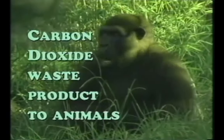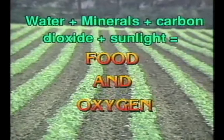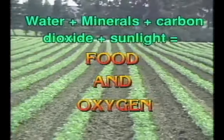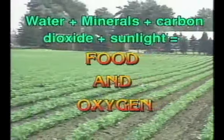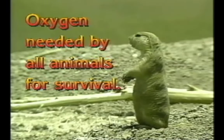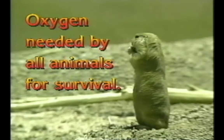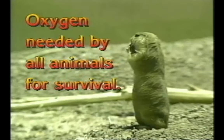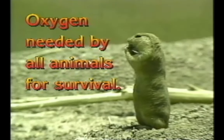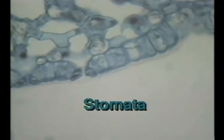Green plants need those ingredients plus sunlight to change the water, minerals, and carbon dioxide into food and a gas called oxygen, which the plant doesn't need. It just so happens that oxygen is something animals need to survive. So the plant uses something that animals exhale and turns it into food and a gas that animals need. The plant releases the oxygen through small openings on the underside of its leaves. Green plants are the only organisms that produce their own food.